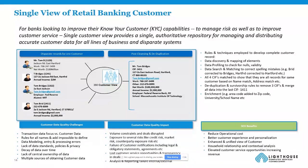So the benefits, again: reduced operational costs, better customer experience, a unified view of the customer, relationships, and contextual analysis. So what kind of relationship do we have with that bank and with that consumer, and how can we improve it? And elevated customer service opportunities to help increase revenue.